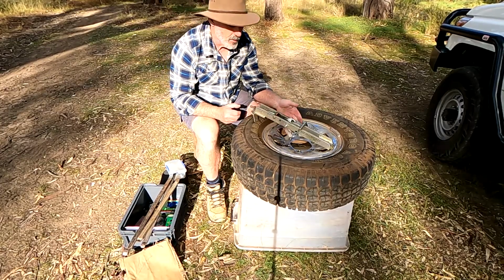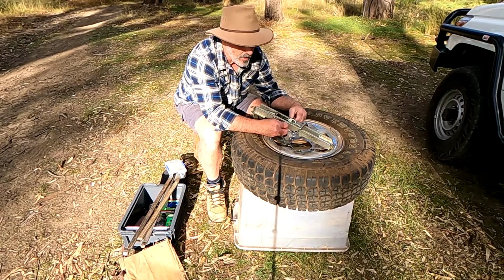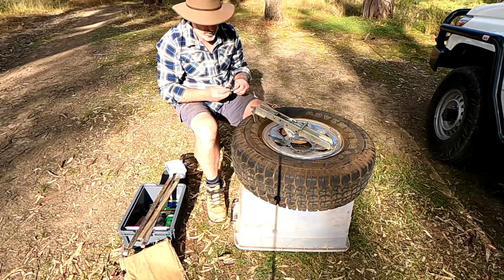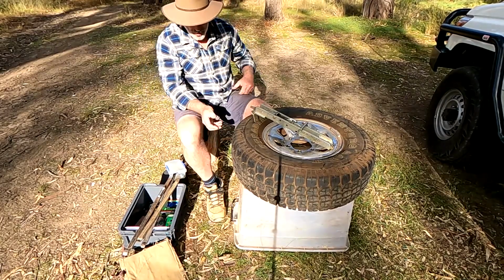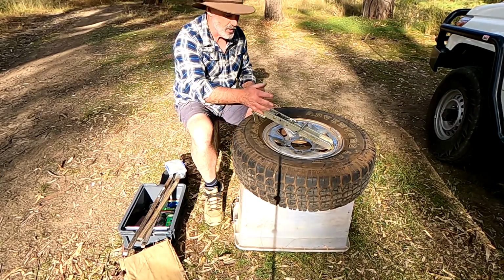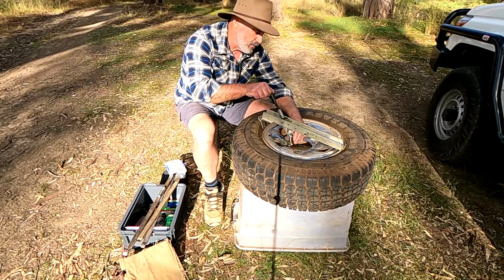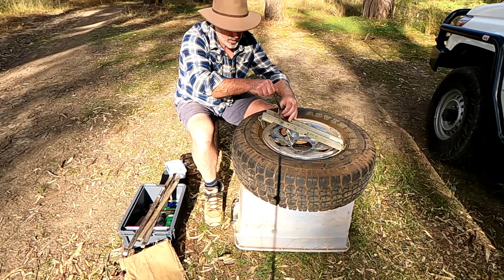So this is the way it comes. I've got it set up for 16 inch rims because that's what I've got on the car and the van, so I don't have to change it. This little bolt here comes out. The beauty of this thing is that not only does it break the bead, it also helps you put the tyre back on. Now I'm sitting on a piece of firewood, and the tyre's sitting on this crappy old half busted plastic tub. So this should give you an indication of just how easy it is to do this job. Any flat surface that you can put it on; you can do it on the ground, but you don't need to, so why would you?